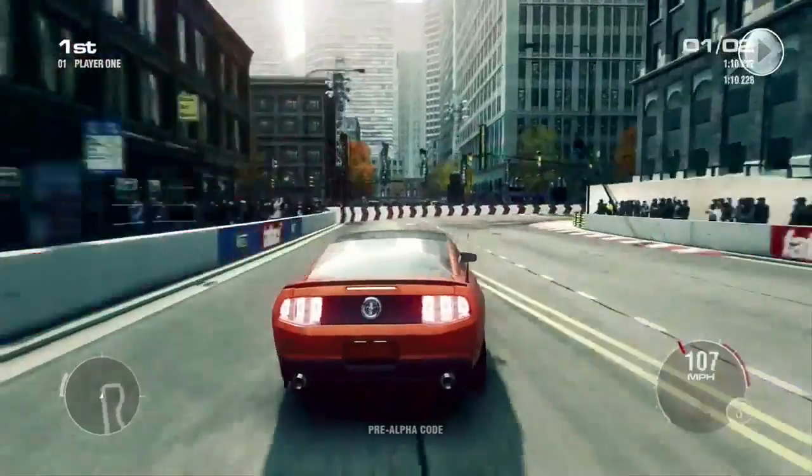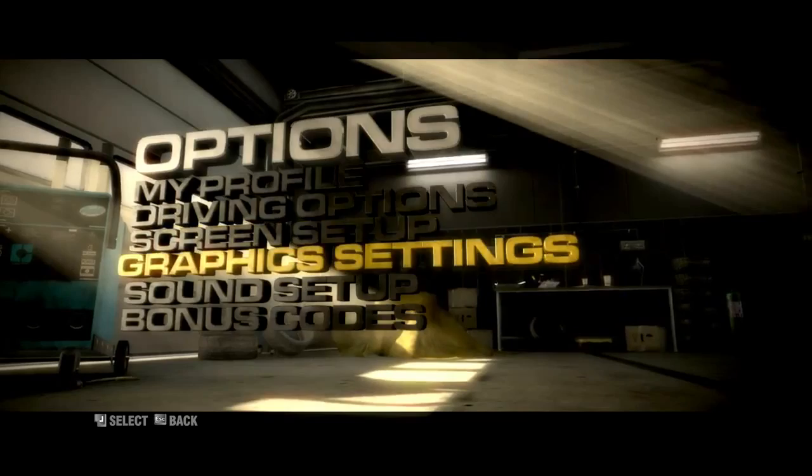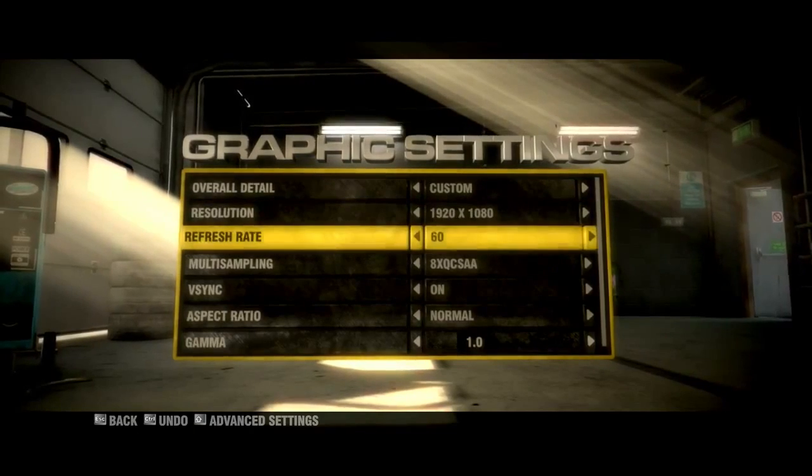Codemasters have worked very closely with us at Intel to make sure that the out-of-the-box settings for Grid 2 are just spot on. We don't want you to have to tweak loads of options, and that matches well with Intel's desire for the out-of-the-box settings. The options are there, you can jump in, you can tweak things if that suits you, but everybody should be able to pick it up, have a great experience straight off.